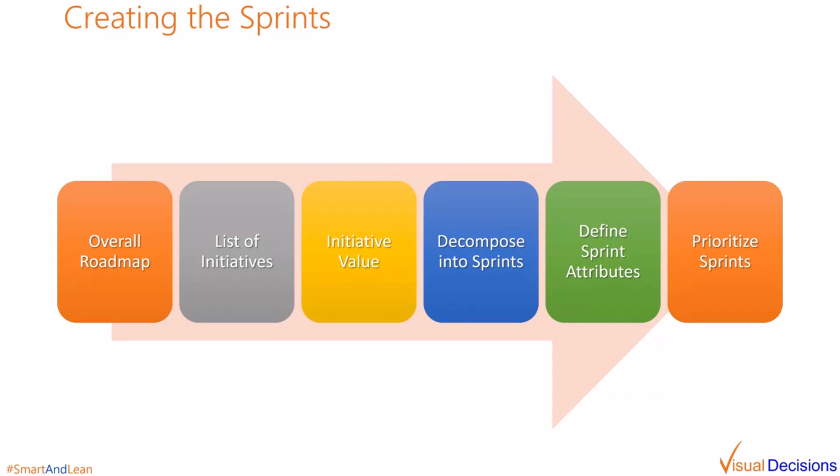And that includes things like for execution, what process change is going to be required during that sprint, what training and cultural change, what are the technology requirements. And then other attributes about the sprint would include the time to implement it, the readiness of the organization that's going to be impacted, what dependencies exist, and potential value from that individual sprint. Then we prioritize and we sequence the sprints.